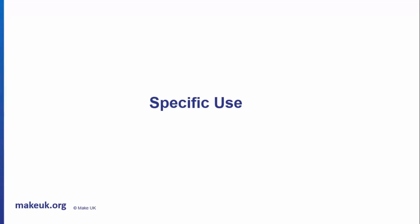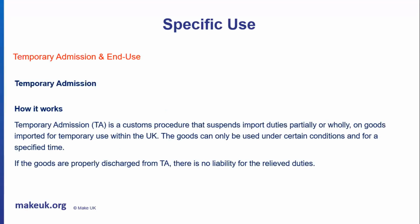Moving on to specific use, and as the title says, this is essentially around very specific areas. It covers two distinct areas. Temporary admission. Temporary admission is for goods that are coming into the UK. Nothing is going to be happening to those goods. There's no process on them, but they are never intended to remain in the UK.